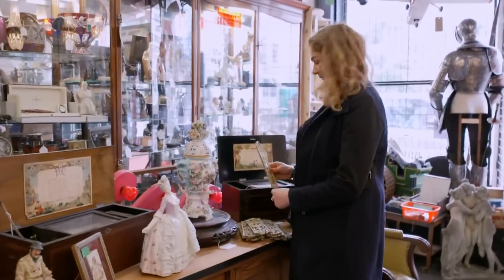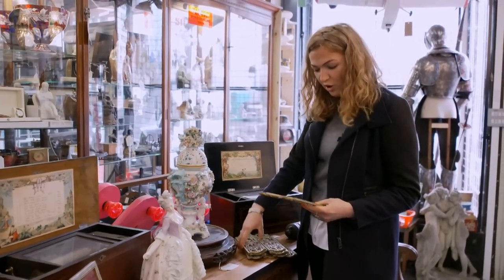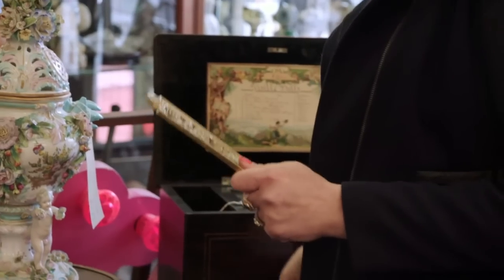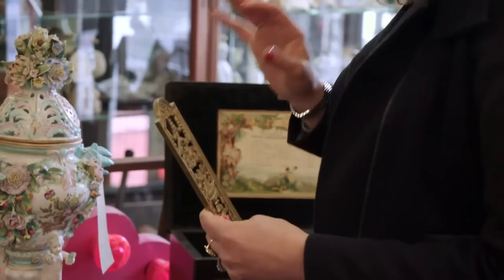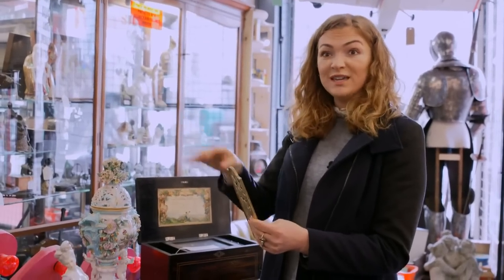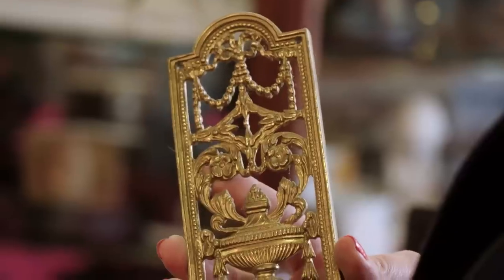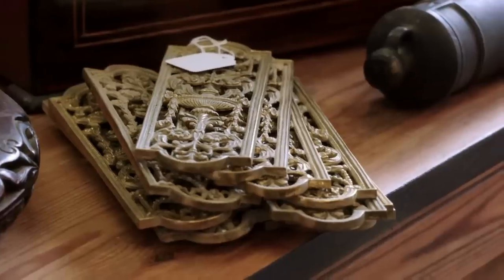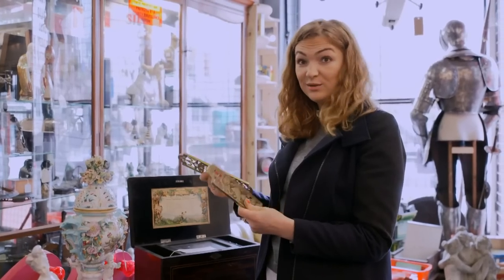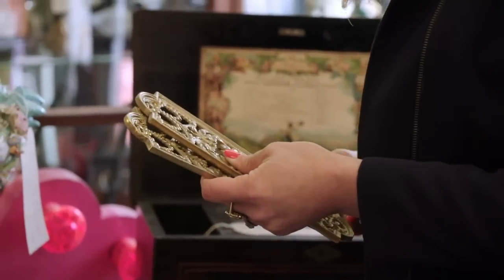Gold tick. French tick. Got a whole pile of French brass door plates. So these, if you have a nice big manor house and you do not want to get your doors dirty by pushing them with your fingers, you put these above the handle and you push against them. And it's nice to see that there's a whole set, so somebody could literally kit out the whole entire house with these. Now, what is the price on these?